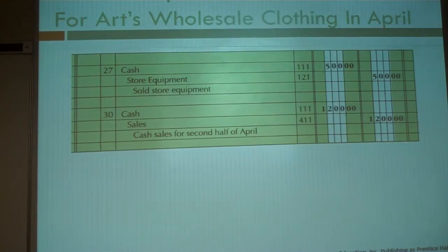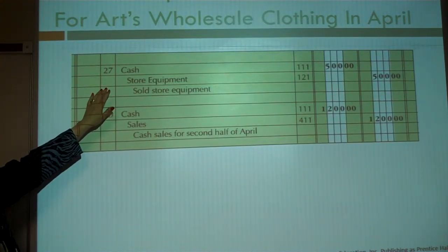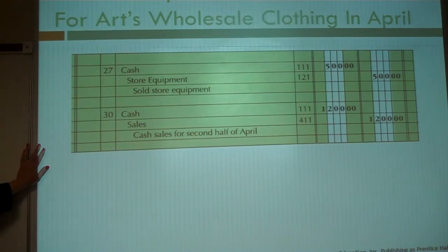Cash receipts transactions occurred for Arts Wholesale Clothing in April. Cash, store equipment, cash, sales. So we're going to have a mixture of transactions as we work through these new problems. The author is assuming that we'll remember what we did with those other transactions. What would be the description if you had to record this in the journal, in the problem?